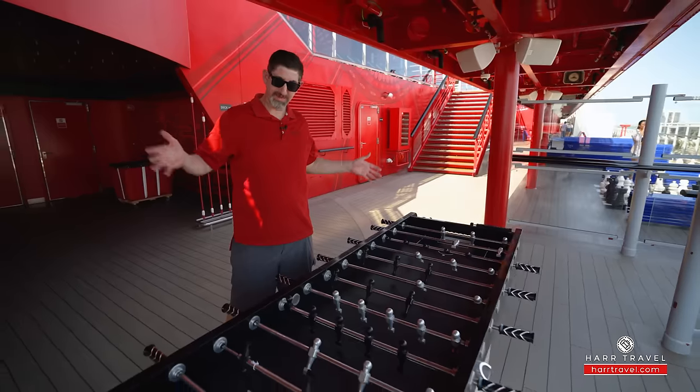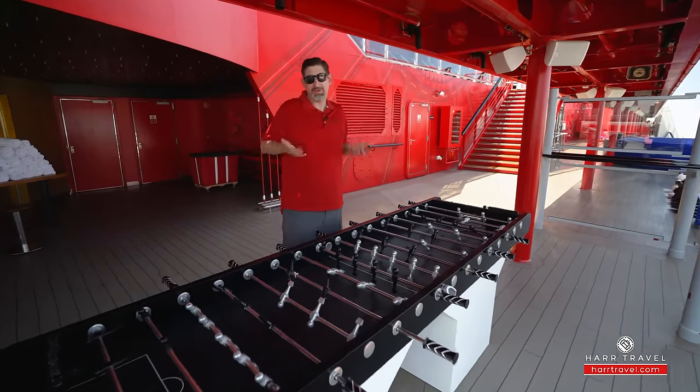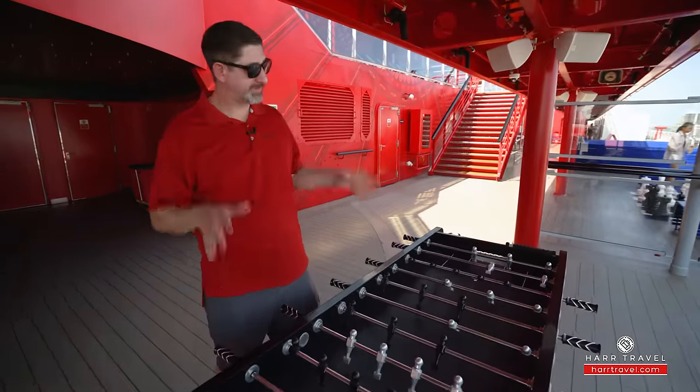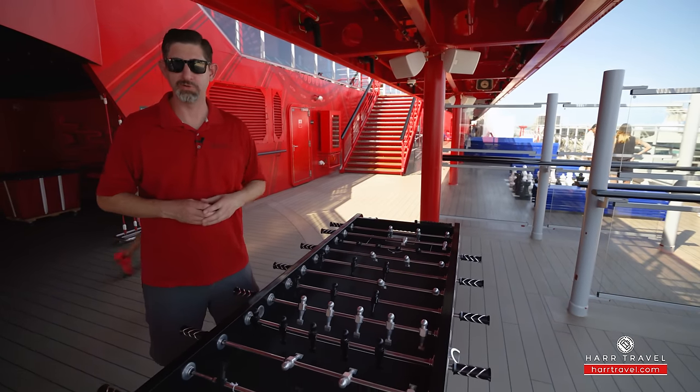I mean, look at this. You can get 8 of your favorite friends, play a little bit of foosball. Of course, you know I'm gonna win, but that just happens anyways. But you've got some great games up here. You've got chess as well. Lots of great places to engage with your fellow cruisers.